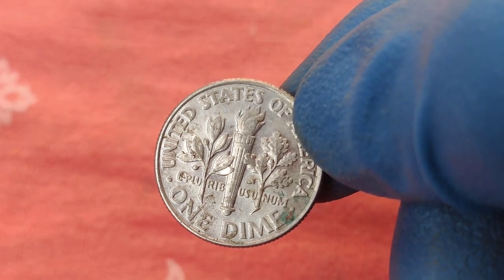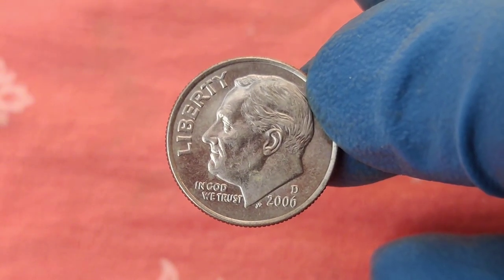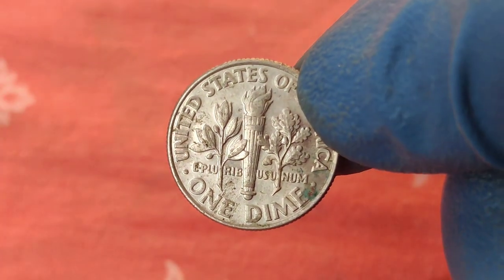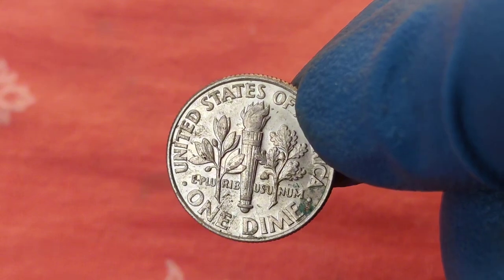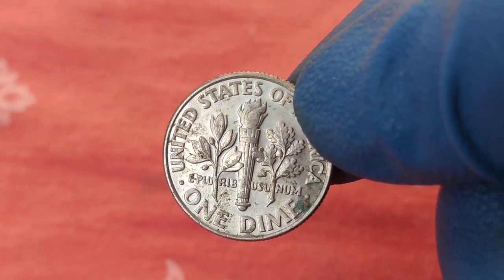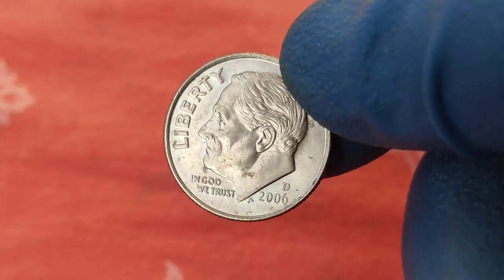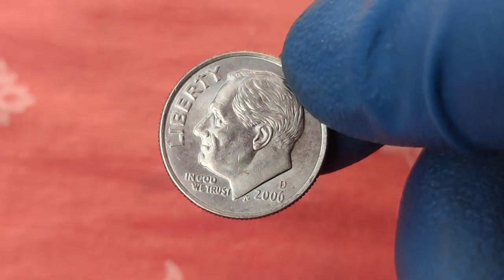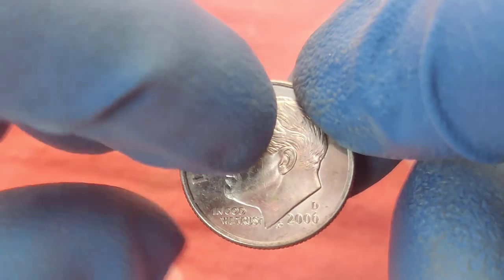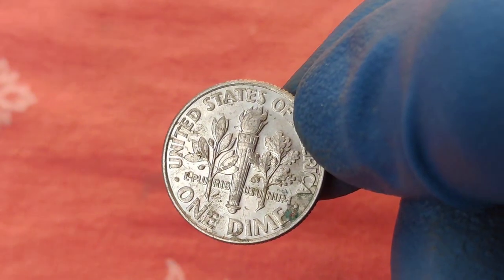In conclusion, the 2006 D Roosevelt dime with green spots on the reverse side is not just a coin, it is a testament to the unpredictable, magical, and lucrative world of numismatics. It is proof that treasure hides in everyday objects waiting for discovery. It is a reminder that even modern coins, seemingly ordinary, can become life-changing treasures. And for those who seek, study, and pay attention, opportunities like this dime are proof that wealth, history, and legend can coexist in a single small piece of metal.